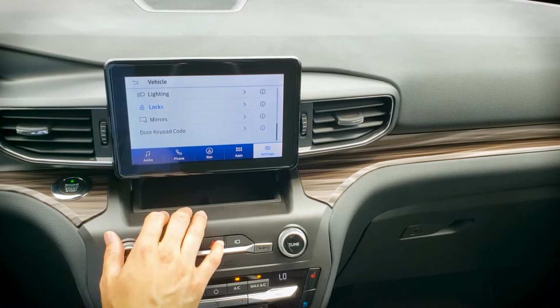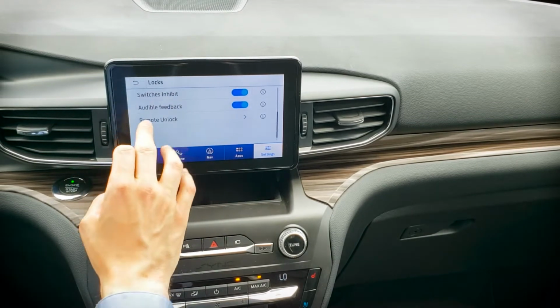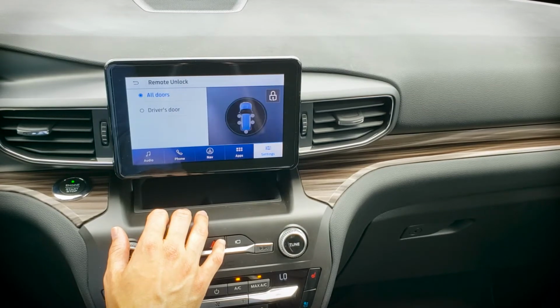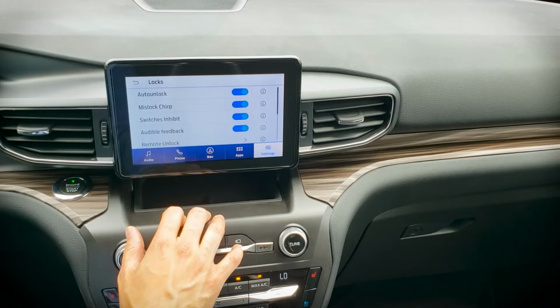And a couple more to point out. We've got our locks next. So we've got our auto unlock. We've got the remote unlock as well. So when we unlock the vehicle, do all doors get unlocked, or is it just the driver's door that gets unlocked?